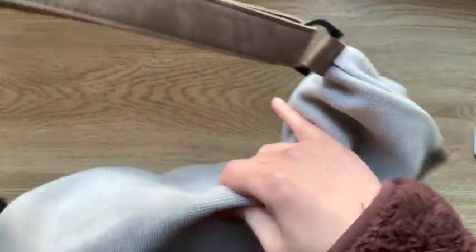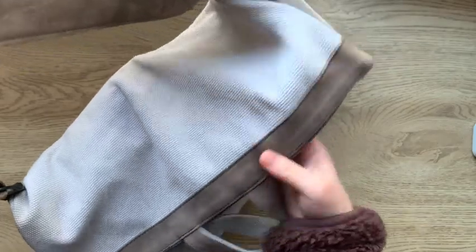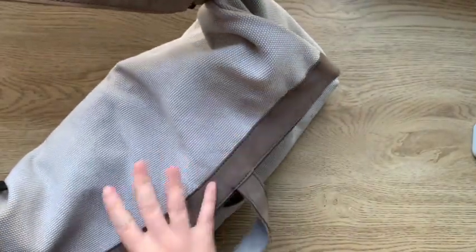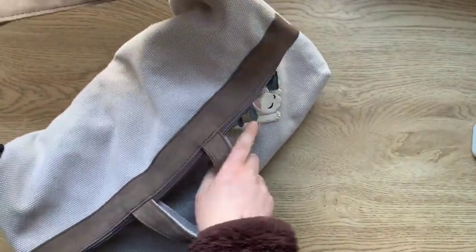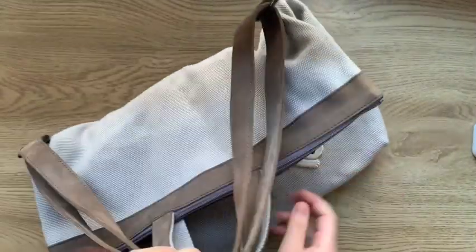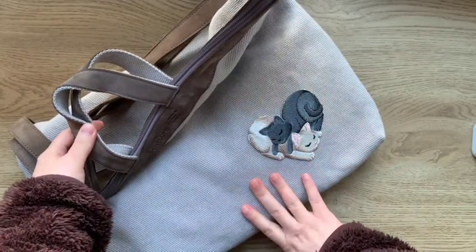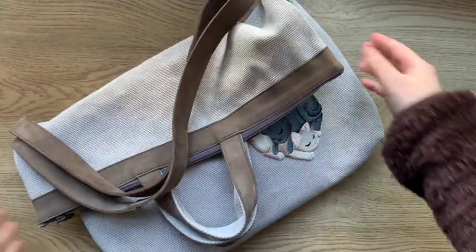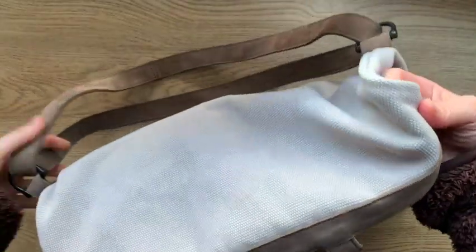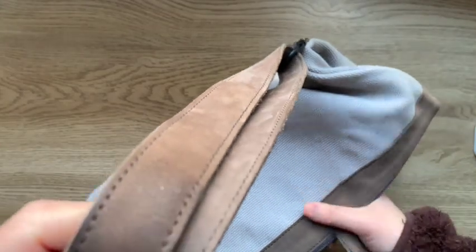And when you do that, it becomes a little bit of a slouchy bag in a way, but it also makes it so that it hides it a little bit if you want to be a little bit more professional or a little bit more subtle. But I love that this is still there as just this nice little touch, this little peek of love here. So that's what I did to personalize this. And it's quite a nice bag otherwise.